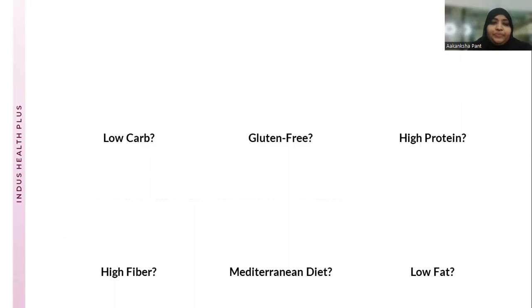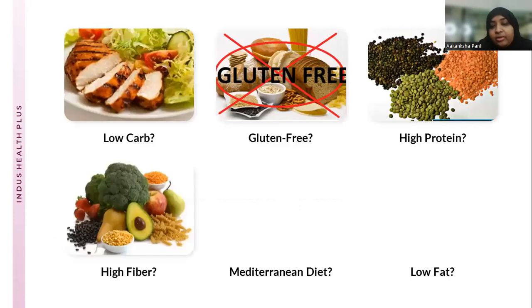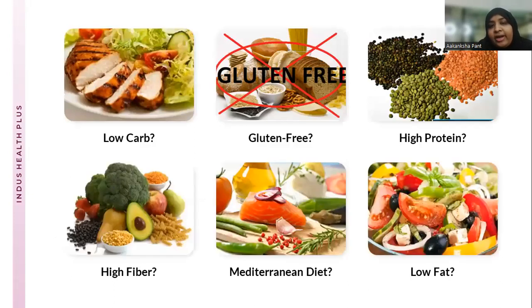Now, the question is whether a low-carb diet, or a gluten-free, or a high-protein, high-fiber, low-fat or Mediterranean diet, which diet is actually okay for me, which is suitable for me. Some people may respond well to a high-carb diet. Some people may respond well to a low-fat diet or high-protein, but not everyone will respond to every diet. So which is the ideal diet for you?